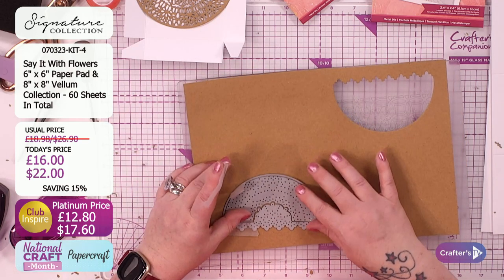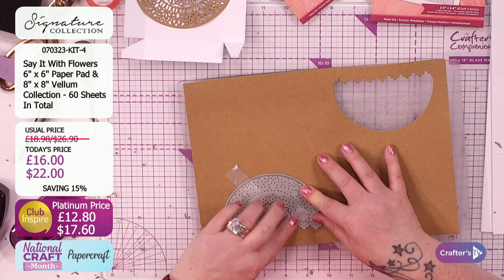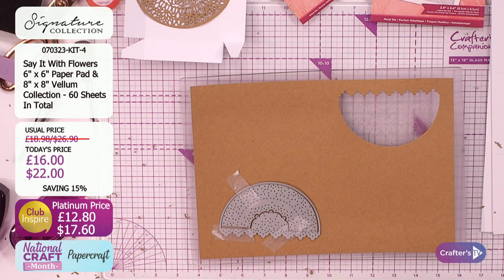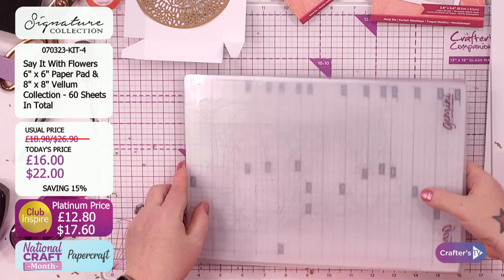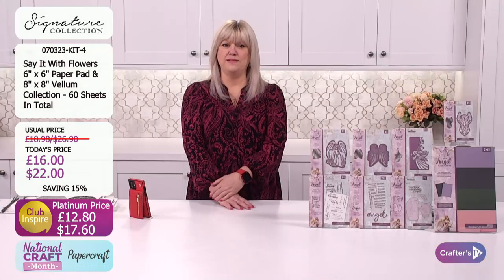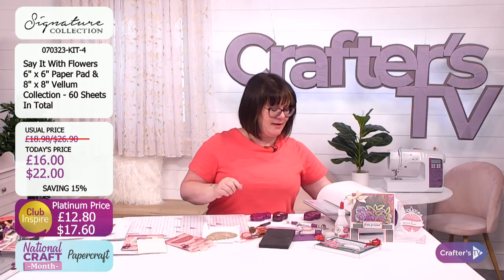So I love dies like this. I love dies that come in two parts where you can use it with or without a particular bit. Yeah, because again, it just gives you so much more choice for what you're going to be doing with it. Absolutely. Any die that can offer versatility is something that we all want, isn't it? Especially in crafting. Yeah, definitely.